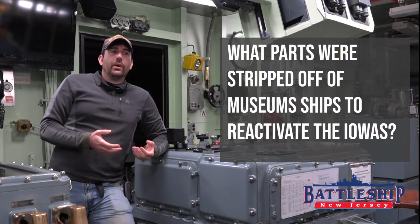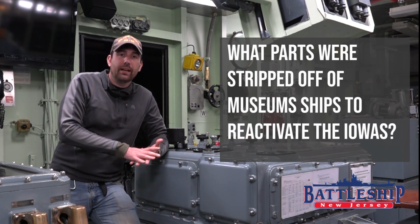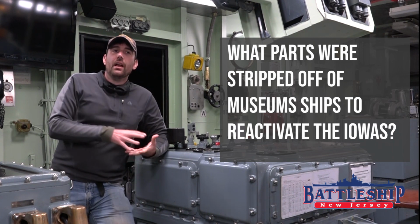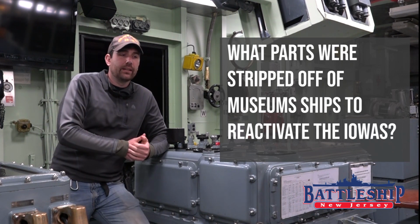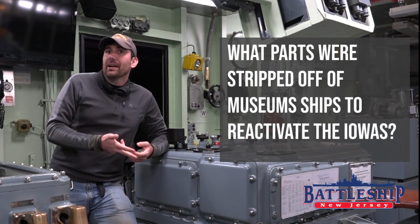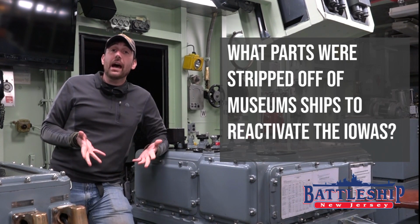Our next question is, what parts were stripped from other museum ships to reactivate the Iowas in the 1980s? So this is one of those things that's pretty widely known, that when the Navy was reactivating the Iowas in the 80s, they were stripping parts off of other museum ships, older ships that had been donated. So primarily the other battleships. 4 battleships from World War II, Texas, North Carolina, Massachusetts, and Alabama were all preserved in the 1940s, 50s, and 60s as museum ships. And they've been open and operating ever since then.